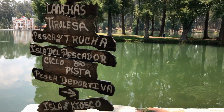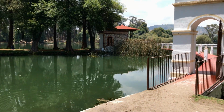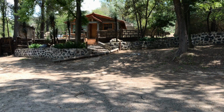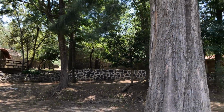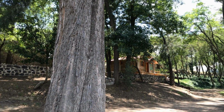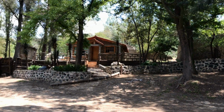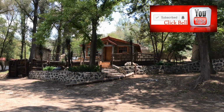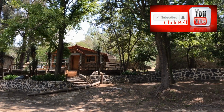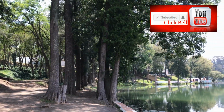Isla del Kiosco. So this is the Isla del Kiosco that we just explored over there. And it looks like these cabins over here, which are super cute, can be rented. I'm not 100% sure, but if you look at the window of this little cabin, it says disponible, which means open, available, unoccupied. So I assume there must be spots to rent. Cool to know.